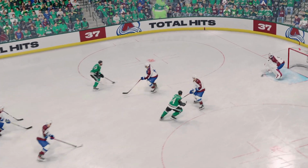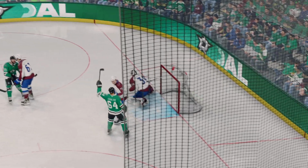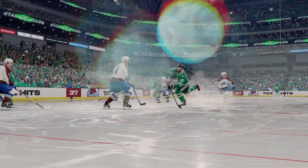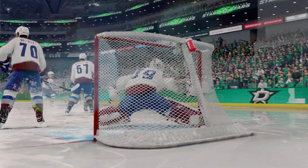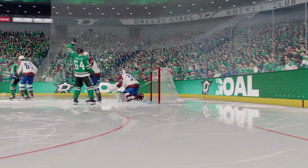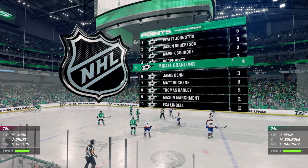Well, he had me fooled. He had the goaltender fooled. Thought he might be shooting, but instead he pulls off the deke, gets the goalie to bite, and then slides it in right by the post. The Stars have extended their lead to 2 here in the late goings of the second.